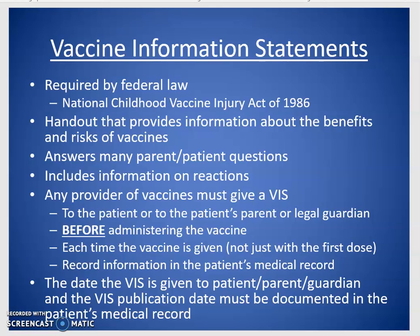They are required by federal law. This is the National Childhood Vaccine Injury Act of 1986. That provides information about the benefits and risks. It is designed to answer questions, and it generally does, but it sometimes also precipitates new questions. And often, especially when you're immunizing a child, a parent will think of a question that you have never had presented to you, based on what they read on the vaccine information statement. So be prepared for that to happen.